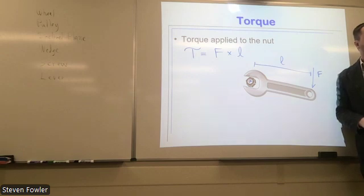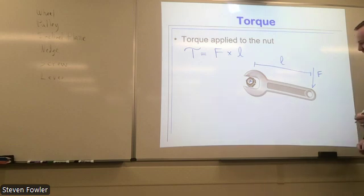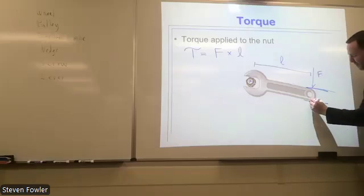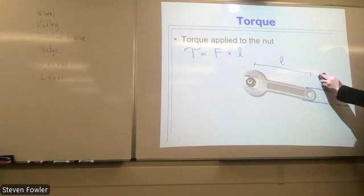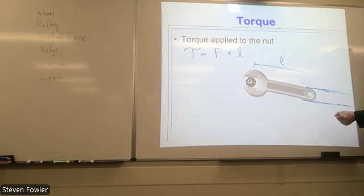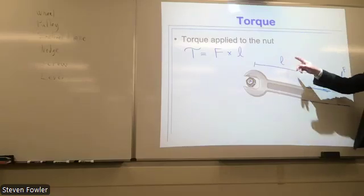Anybody heard the term a cheater bar? What's a cheater bar? It's a breaker bar. You stick a bar on it. So if I take my vehicle in and have the oil change somewhere, and they use the air impact wrench to really put that drain plug on there, you've got to get that off later. Somebody put it on way too much. Cheater bars are where you put something over the end of that wrench and you come out here and you can apply your force a little bit further out. So what you do is you increase your L.